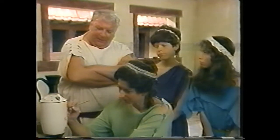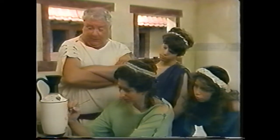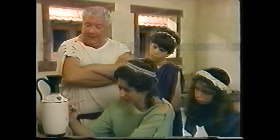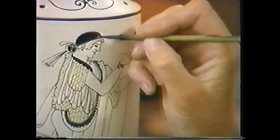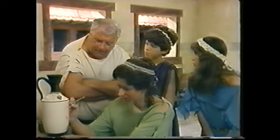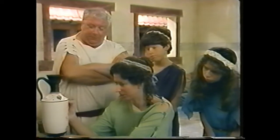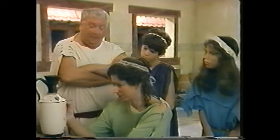Do you notice the colours she's using? Mostly we paint red on black, but we've started to do a bit of this white stuff. I can't say I like it much myself, but it's getting to be all the rage. And I have to admit, it looks all right when Xanthia does it. How do you decide what to put on the pottery? Oh, well, some people like everyday scenes like this one, and others prefer tales from the past.